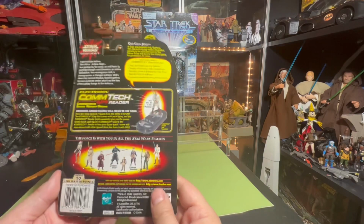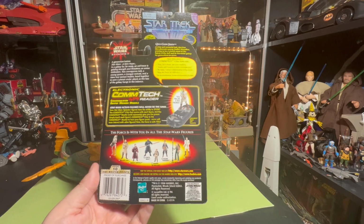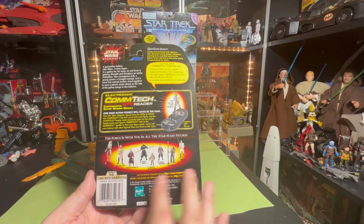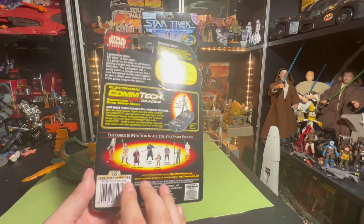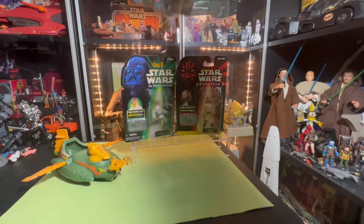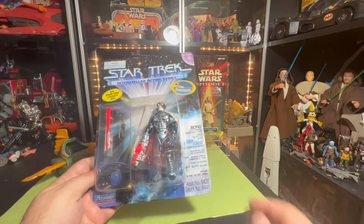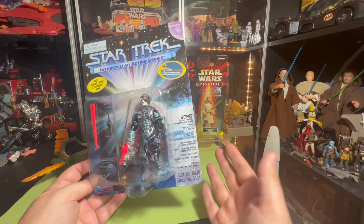All these carded figures are between $5 and $6 at V+C Collectibles. It was very tempting to go hog wild and just get a bunch of episode one figures, but quite frankly, I couldn't remember what I had and what I didn't have. I knew I didn't have that Qui-Gon, but all the figures they had, I believe I have all those. So I got to make lists, so when I'm out of town, I can figure this stuff out and buy what I need, because I can't easily go back there.